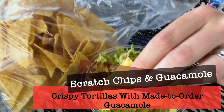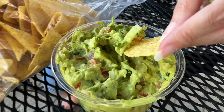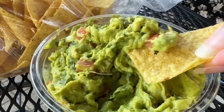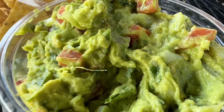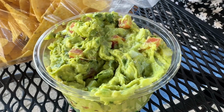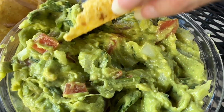To go along with our Big Daddy burrito, we got their scratch chips and guacamole, which were crispy tortillas with made-to-order guacamole. So guacamole is a standout appetizer, along with the chips that are made in-house and are golden and perfectly crispy. They provide a satisfying crunch that pairs wonderfully with the smooth guacamole.